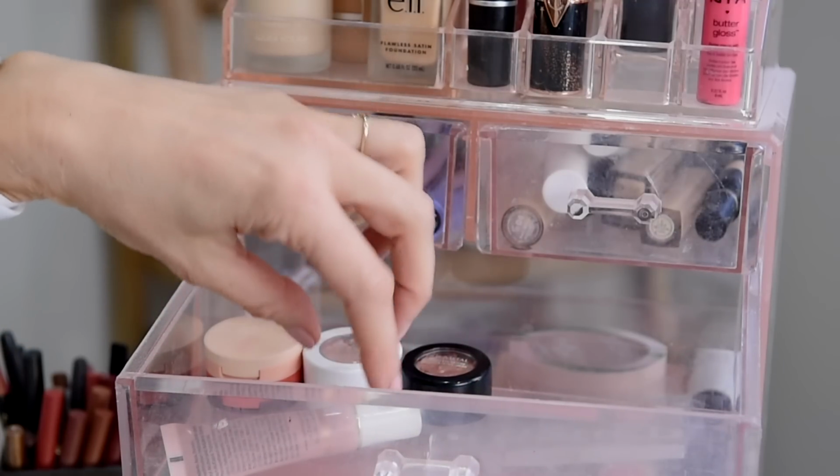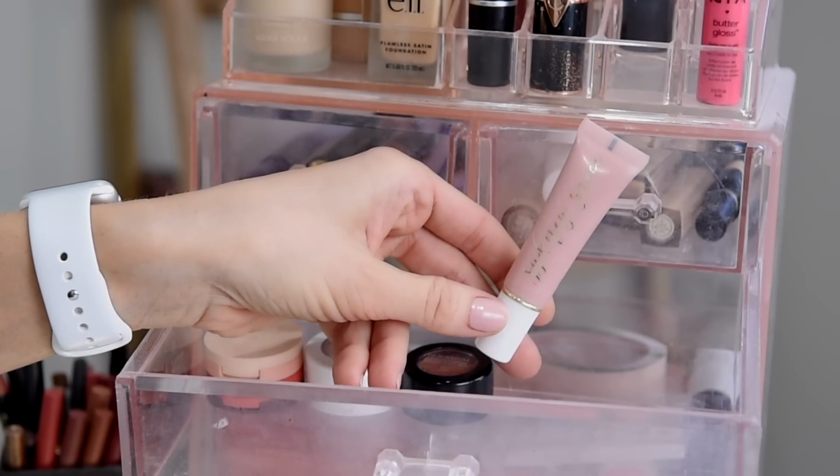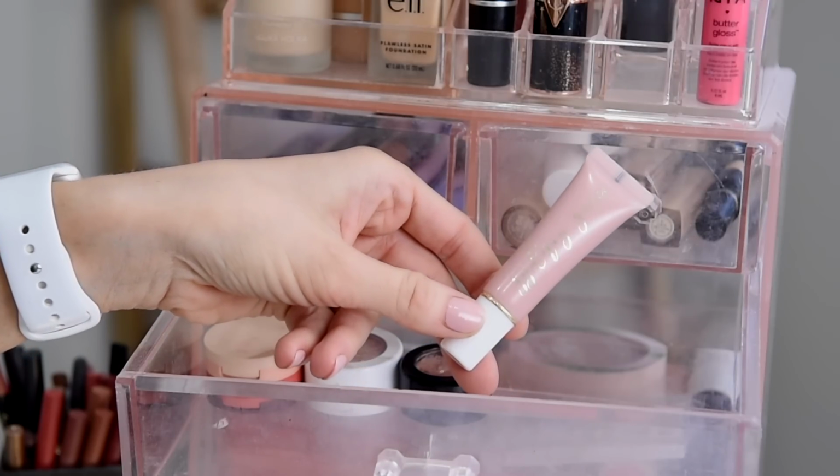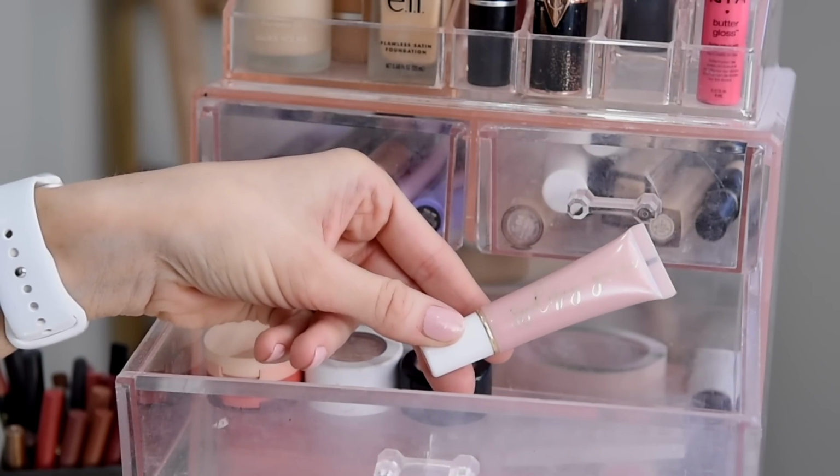And I've just got a handful of single eyeshadows. This one right here is from Sydney Grace. This is the shade Starstruck. This is what I'm wearing on my eyes in the intro to this video. The sparkly inner lid shade is this one. Has quite a bit of glitter in it, but it will not budge.